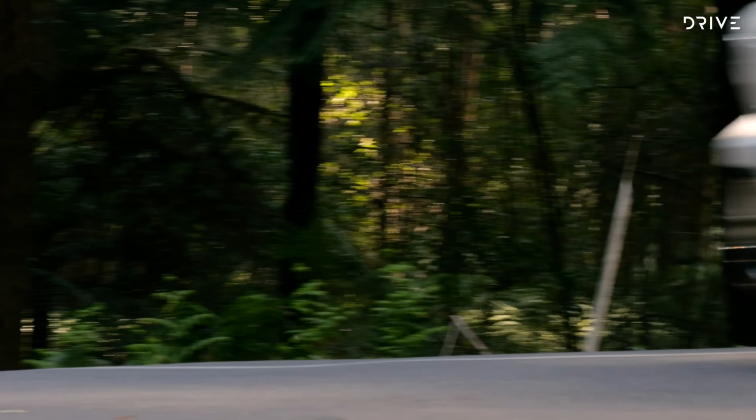While we're comparing these two hot hatches today, what about the Hyundai i30N, I hear you ask? Well, we've compared that against the Type R as well, so click the link on screen to find out how that comparison went down.